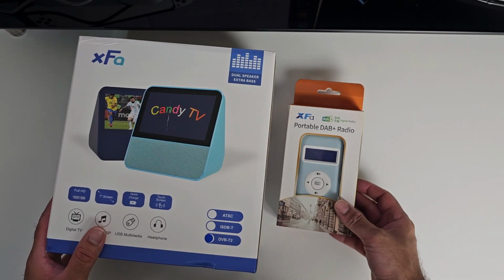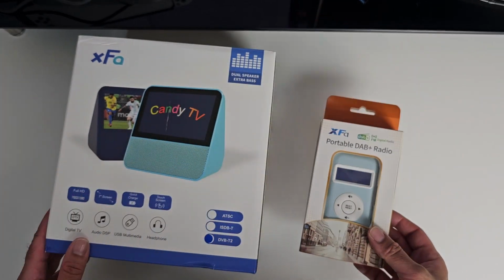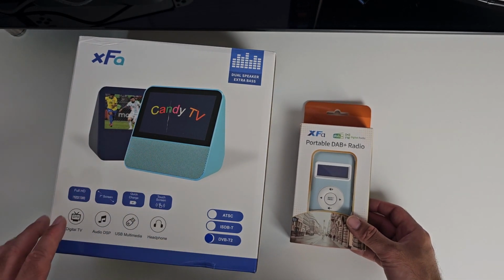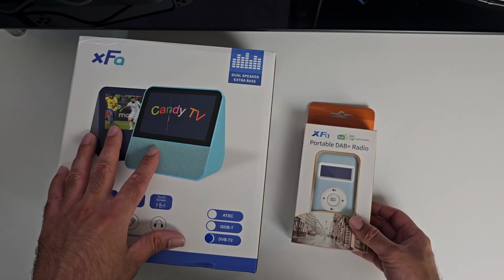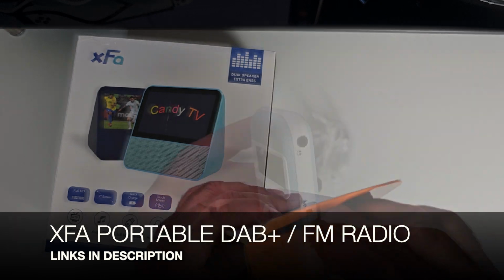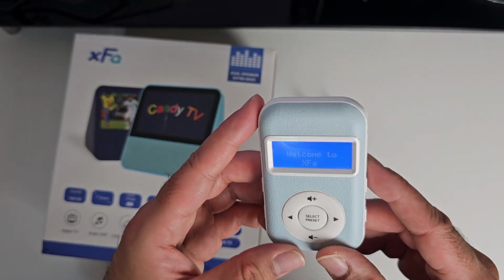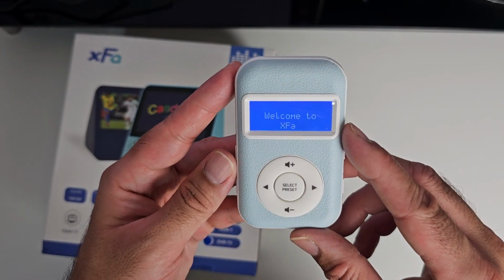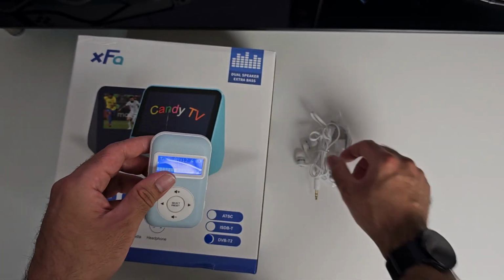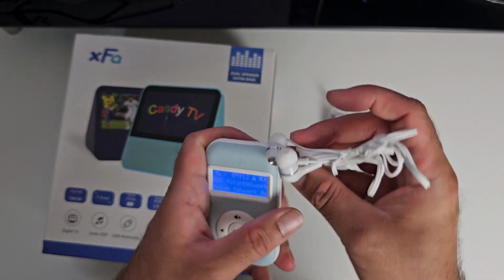So here are two products from the same brand. The brand is XFA. I've got here a portable 1080p LED TV with an extra loud, powerful speaker built in. And I've got a portable DAB digital radio as well. It kind of looks like an old school iPod. You turn it on, it says, "Welcome to XFA." All right, so you have radio, but to hear the radio, you need to plug in the antenna, which I'm about to do.